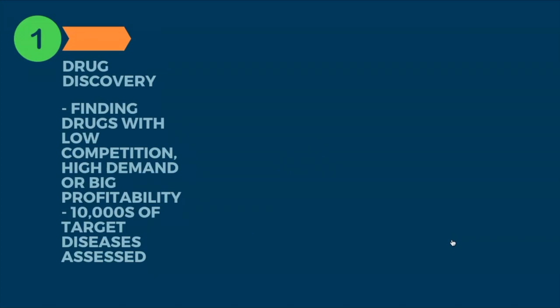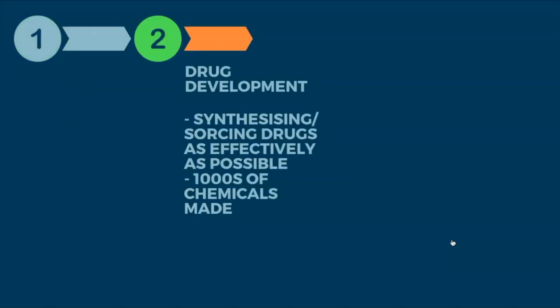So to begin with, generally speaking, the pharmaceutical company might try and discover some drugs, and to do this they're going to look for drugs with low competition, high demand, or very profitable, and they're going to be analyzing tens of thousands of target diseases, from all different types of cancers to Alzheimer's. And once they've chosen their target diseases, they're going to be developing drugs within these target diseases. From tens of thousands of potential diseases to target, they're going to be making thousands of chemicals, so the numbers whittle down a little bit here.